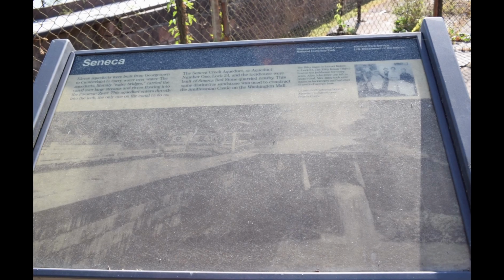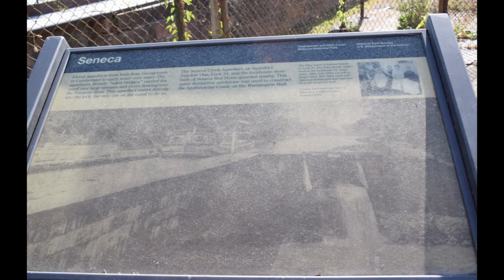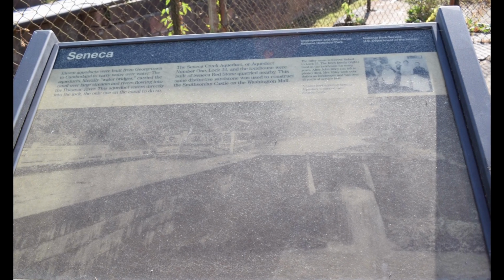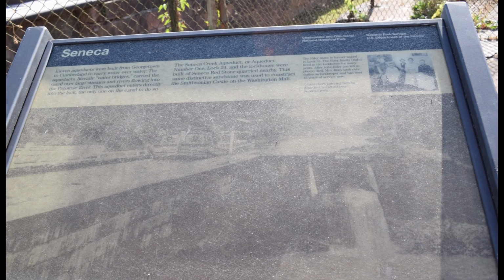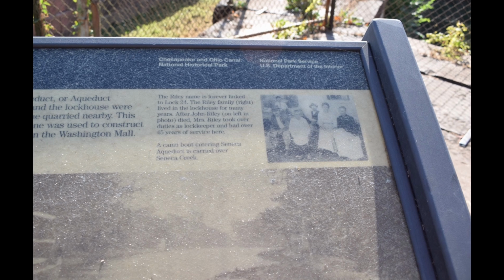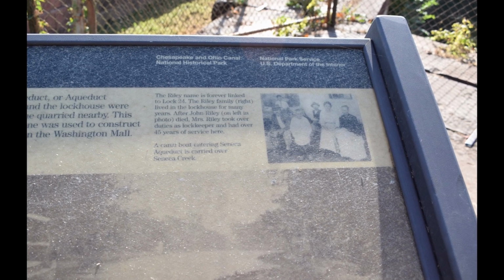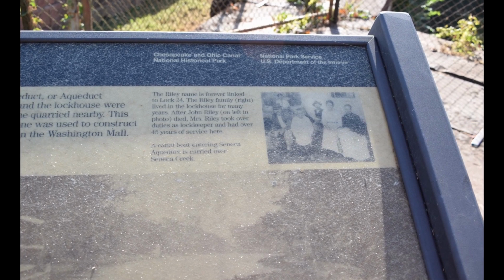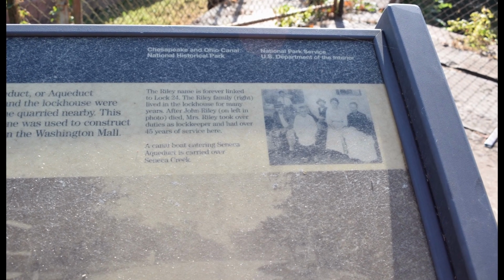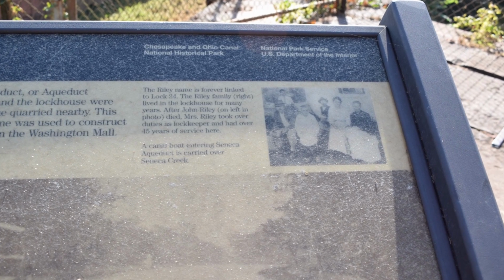The builders were immigrants, Irish, Scottish, German, armed with picks, shovels, and grit. They quarried the deep red Seneca sandstone just a short walk away. It's the only aqueduct on the entire canal made from this material, and in sunlight it glows like embers. Like the walls themselves remember the heat of the forge that shaped them.